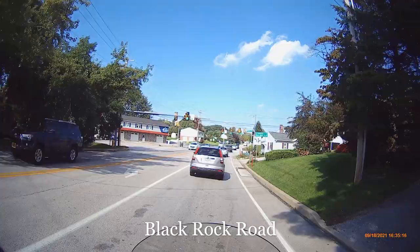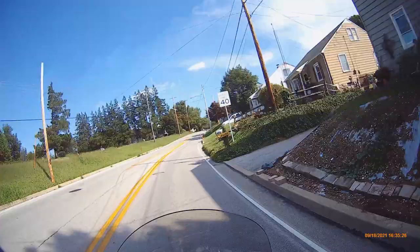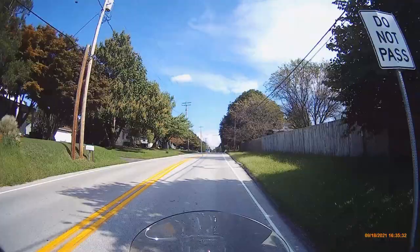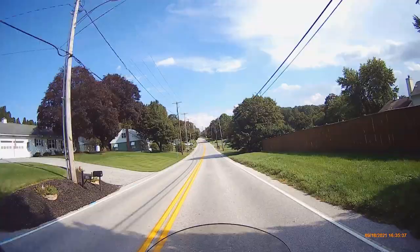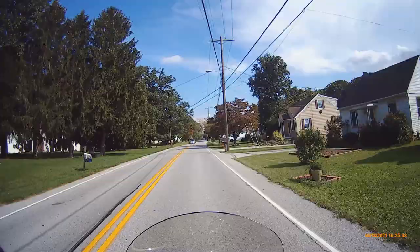And we're gonna take Black Rock Road, right off of Grandview. And of course I'm gonna go more at speed, but it'll give you a flavor of what the ascents and descents are like, and a lot of nice flat areas too where you can just enjoy getting up to speed.